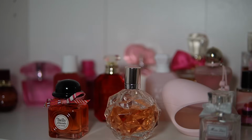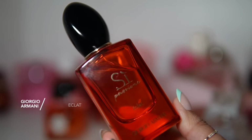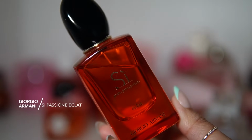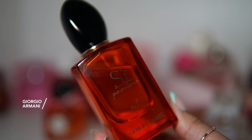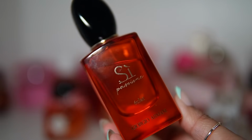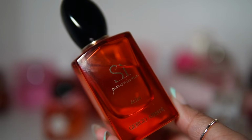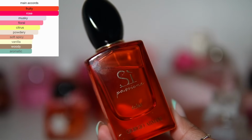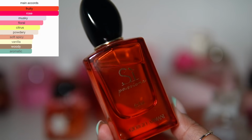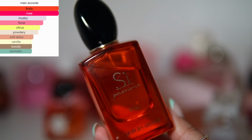Next up, we have Giorgio Armani Si Passione Éclat. This entire Si Passione line has been a favorite of mine. I haven't added other flankers because they all kind of have very similar vibes to them, so I don't think it's worth it to have a bunch of them, but I do love the original Si Passione as well. That one has a pineapple note. This one is another rose scent. It's not a strong rose. It is like a shampoo-y girly rose. It's very flirty and it's just such a nice scent to wear to pretty much anywhere.